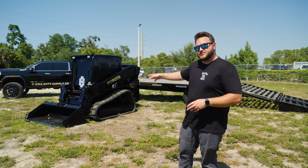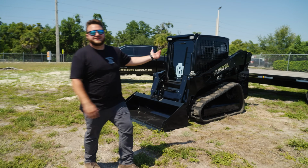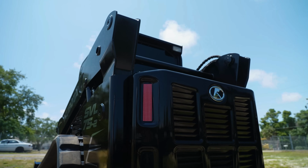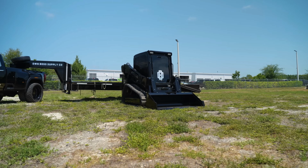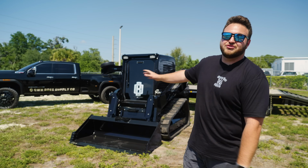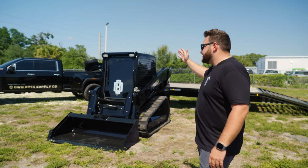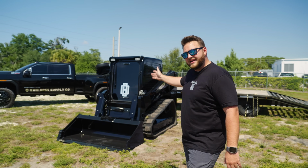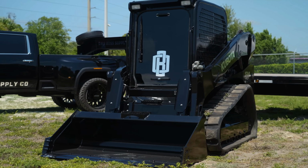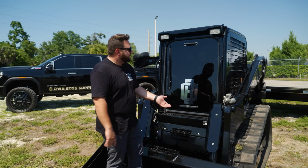There's a lot of features on this machine that I don't know why other manufacturers don't pick up on. As you can tell, it is not orange. Kubota's colors are orange. This is all black. We custom painted the entire thing, not because it needed it, because we wanted to, for you people that say you paint because you buy shitty machines. It has 200 hours on it, buddy. It's a year old. Paint was perfect, obviously, and then we decided to sandblast it and paint it gloss black, and then add Own Boss Supply Co decals all over that are chrome because it matches the GMC and the trailer pretty well.